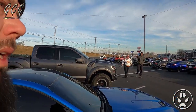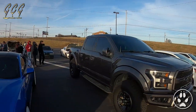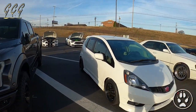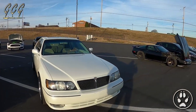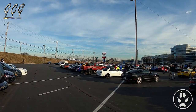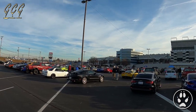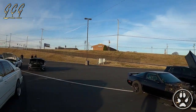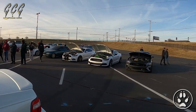All right, so y'all stick with us. We're getting close here. We got just a couple more rows to go. Look, they're still pulling in. And so, yeah, they've been stacking them out that way now since they filled up the back. So I'm going to have to go over there and fill in. It's a good day. It's a beautiful day.